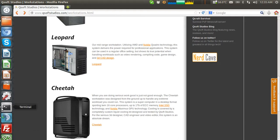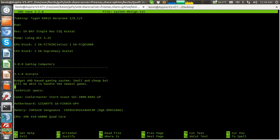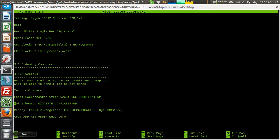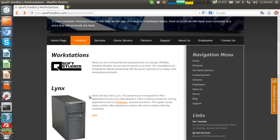Now we are going to be designing some gaming systems as well. One of the ones that I've got so far is the Scorpio, which is our budget one. Right now I've got a Cooler Master Storm Scout, a Gigabyte GA-F2A motherboard, 8 GB of Corsair Vengeance, and an AMD A10-6800K quad-core Black Edition processor. Now these will be updated onto the store as soon as I can.